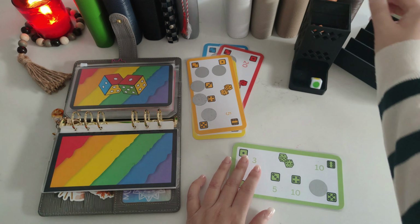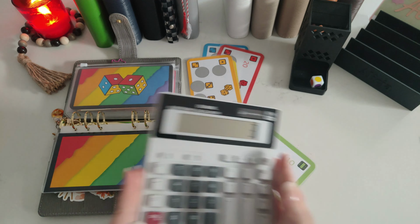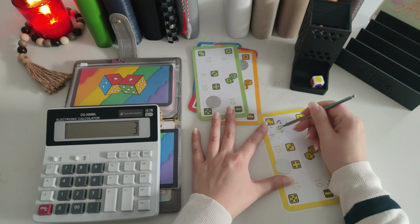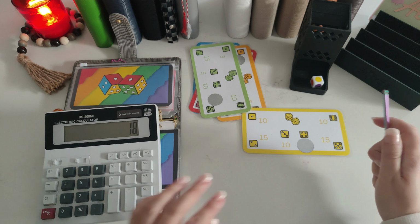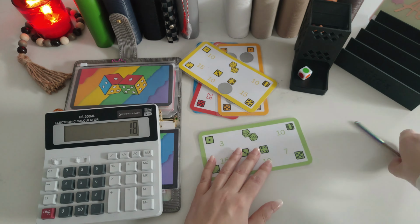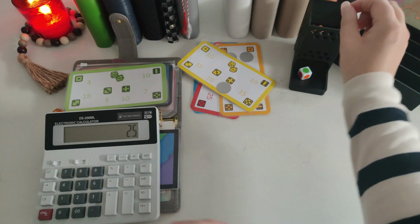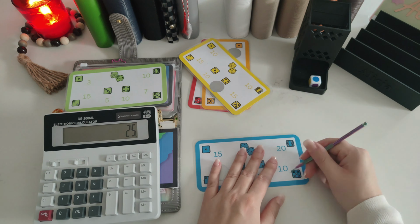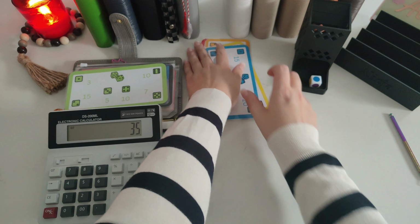So we have 3. Now we move. Actually, you know what? I'm going to put on the calculator. So we have 3 for now. And now 1 from yellow. So plus 15. 2 more, green again, so plus 7, and 1 more green. I don't have any green. 1 more blue. That's great, we have 10. So plus 10 is 35. So I need 35 euros for these 4 stickers.